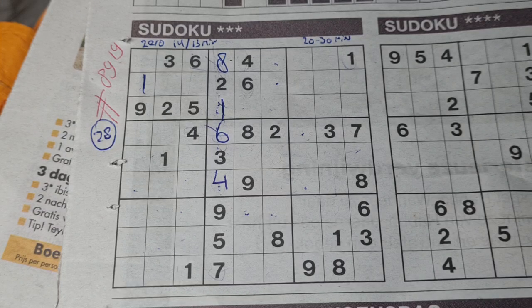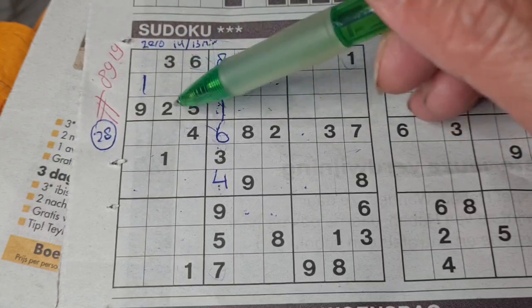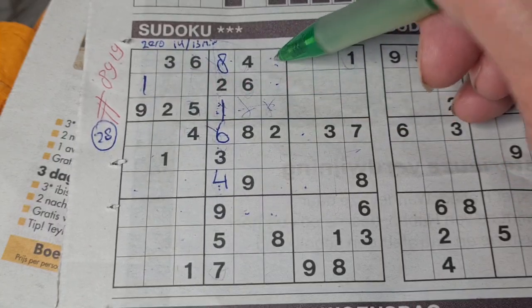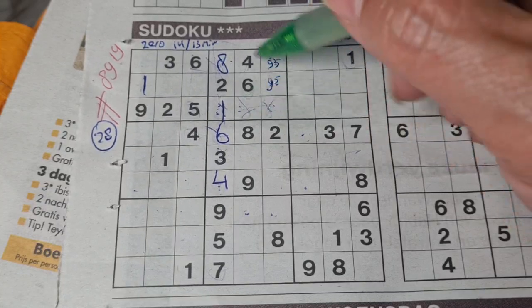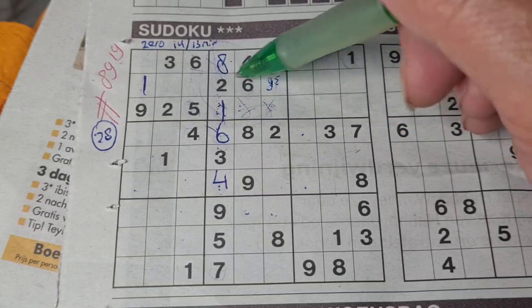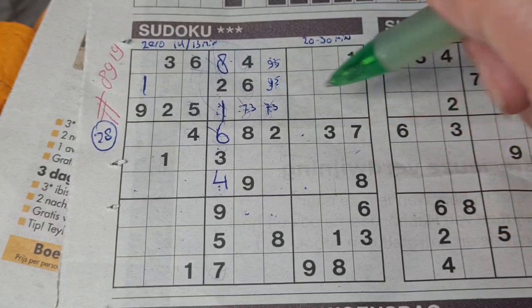Alright, and now. Alright. Let me see. 4 missing numbers now in this big square. 2 of those missing numbers are the 9 and the 5. We have a 9 and a 5 in the third row. No 9 and 5 in these 2 boxes. 9 and 5 goes in those 2 boxes as a pair. So what are the other numbers in this big square? Those missing numbers are the 1, the 2, 3 is missing, 4, the 5, the 6, 7 is missing. 3 and the 7, 3 and the 7. Let me mark those 2 boxes.